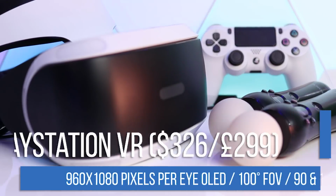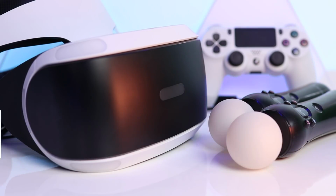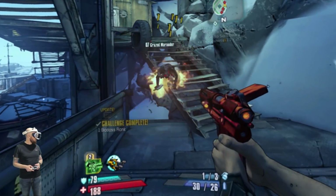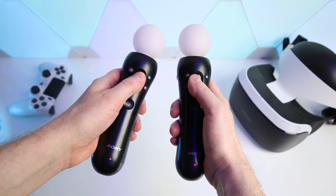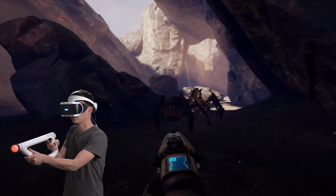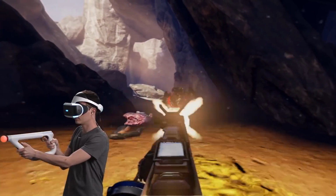Next up is the PSVR. The PlayStation VR is the best-selling gaming-focused VR headset available on the market right now, which is designed to work with the PS4. The PSVR is a comfortable VR headset with its Halo head strap design, which has inspired many companies in the industry to follow suit. You can use the PSVR with the standard DualShock controller, PS Moves, or the excellent PlayStation Aim controller, which is perfect for first-person shooters such as Firewall Zero Hour and Farpoint.